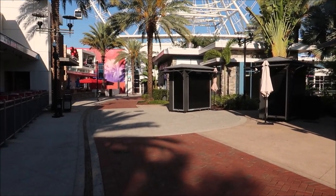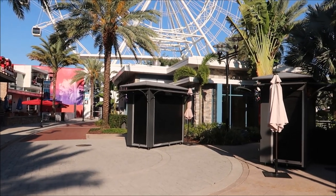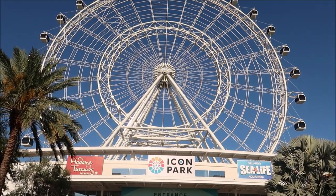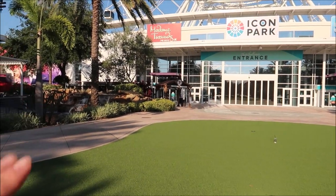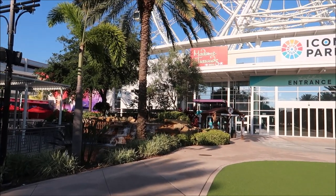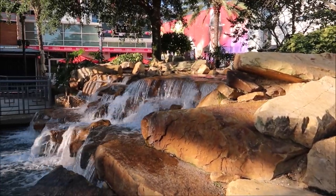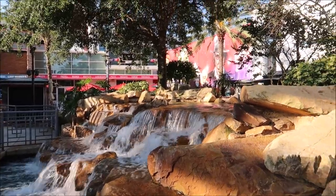And wow, like I said, nobody. A lot of people are just self-quarantined at this moment. They can be out, but they decided to stay inside. And it is just so beautiful over in Icon Park itself. I like the waterfalls that they have on both sides. And I just like it over here. It's a very nice, chilled out, relaxed atmosphere. A little bit peaceful if you take away the music and all we got is the sounds of the waterfall.